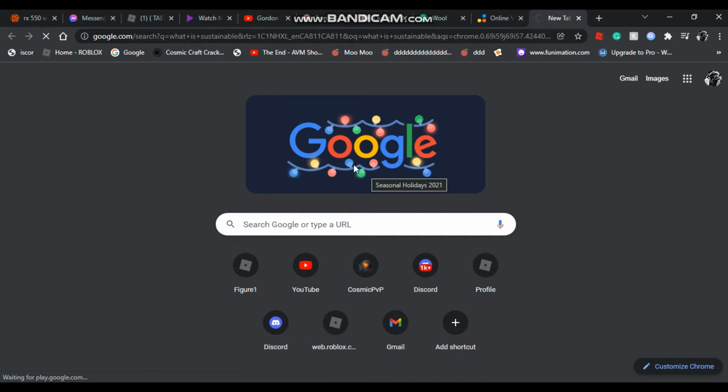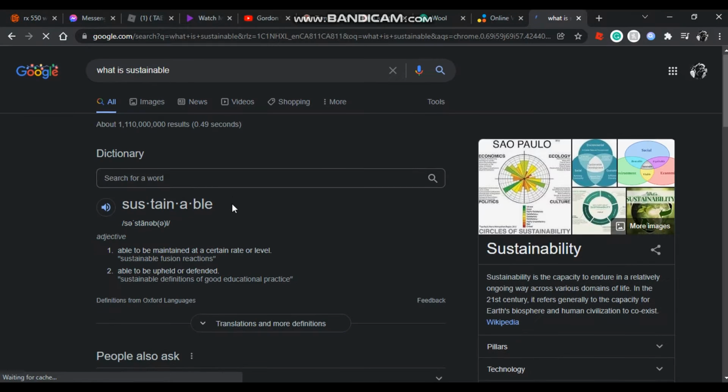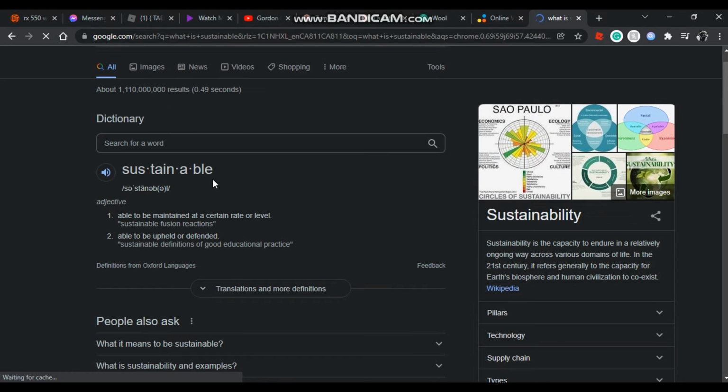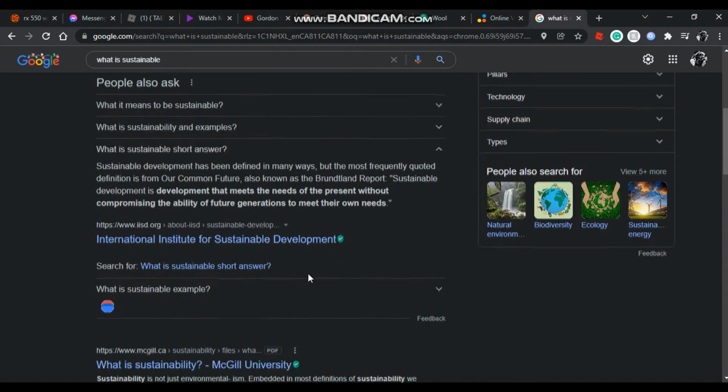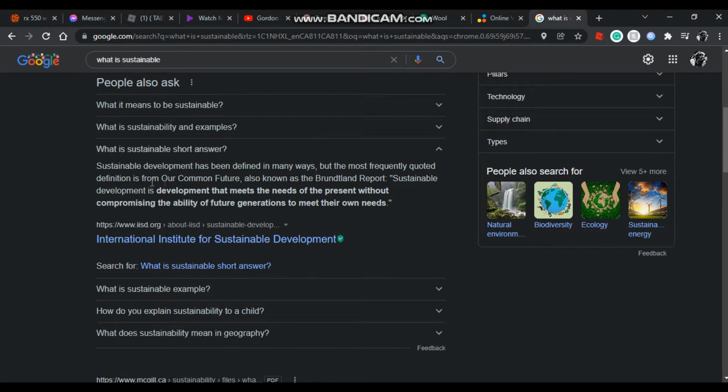Before I tell you guys about how wool is sustainable or not, we have to refresh our memories on what sustainability means. Sustainability means meeting our own needs without compromising the ability of future generations to meet their own needs. So now you guys know what that means. So yeah, I'm gonna get back to the wool thing.